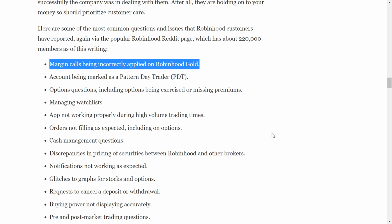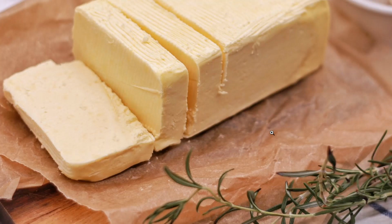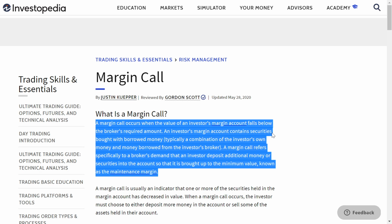Apparently, according to Reddit, one of the most common problems that you're going to experience is margin calls being incorrectly applied on Robinhood Gold. And you're thinking, well, what's a margin call? It's not literal butter, but if you're not familiar with it, it's essentially that you're getting called out to add funds to your account because you're borrowing money on margin. When you spend that money above a certain point, you usually have to fund your account to cover that margin aspect. Depending on the broker, Robinhood in general may be a little bit more flexible than other brokers, but you're still borrowing that money. So when you get a margin call, you're going to have to cover that money.